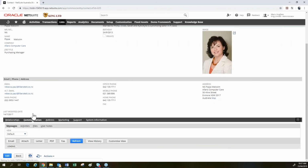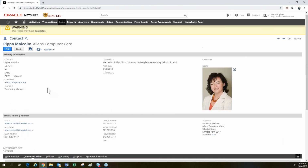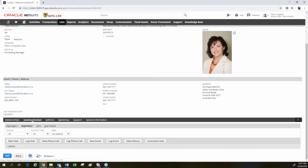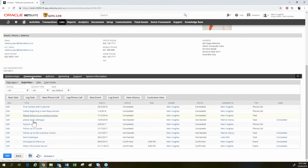You can have a look at all communications, so all emails sent from the system will be tracked on the contact record, and if they are for a specific invoice or relating to a specific company, that would also be pulled through to that company record. It will also show any activities, so any phone calls made, tasks set up, any events that they went out to will be tracked on here.